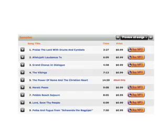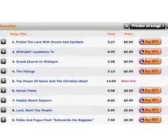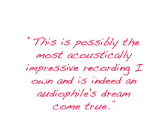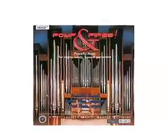It's really cool, too, because actually on Amazon.com, you have the ability to listen to some of the songs. There's 9 songs on the CD. Actually, one of the reviewers on Amazon.com said that it is one of the most acoustically impressive recordings that they have ever listened to. So definitely check out Pomp and Pipes, Dallas Wind Symphony.